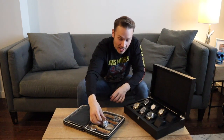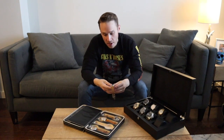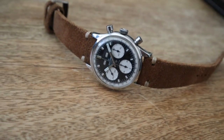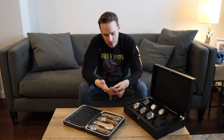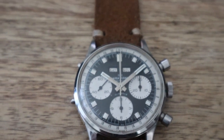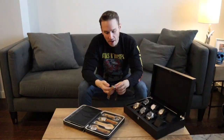Now, this is actually my favorite, or one of my favorite vintage pieces. I purchased this with the Top Time at the exact same time. This is a Wachman. This is a triple date, so this is not an annual calendar, but it tells you the month, the day, and the date.